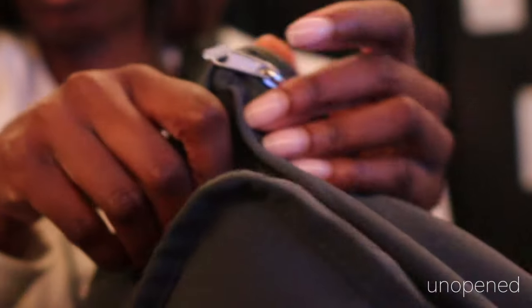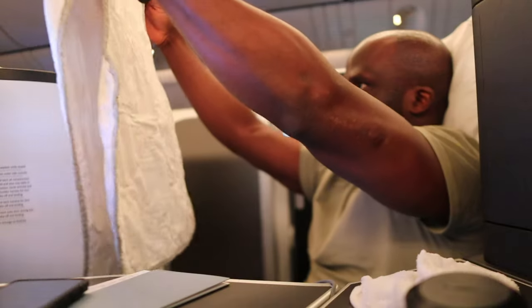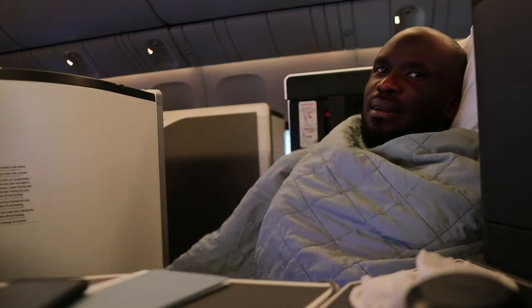To ensure a comfortable sleep in the sky, bedding is provided by the White Company. Each customer gets a pillow, a duvet, and a padded mattress. Now, I won't lie, the AC was on full blast on our flight, so I was cold. But these products will keep you warm in less chilly climates or if you don't mind the cold.